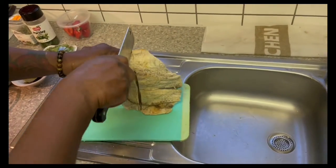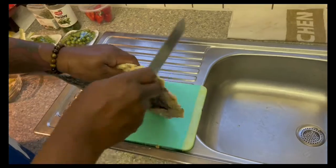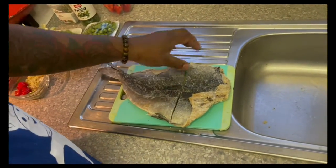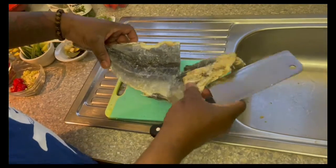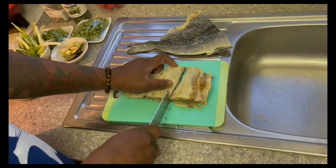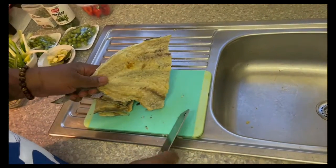Mind your hand. A saltfish, see there? The Koreans call it bacala. They call saltfish bacala. I'm telling you, trust me guys. Right, mommy. They call saltfish bacala.